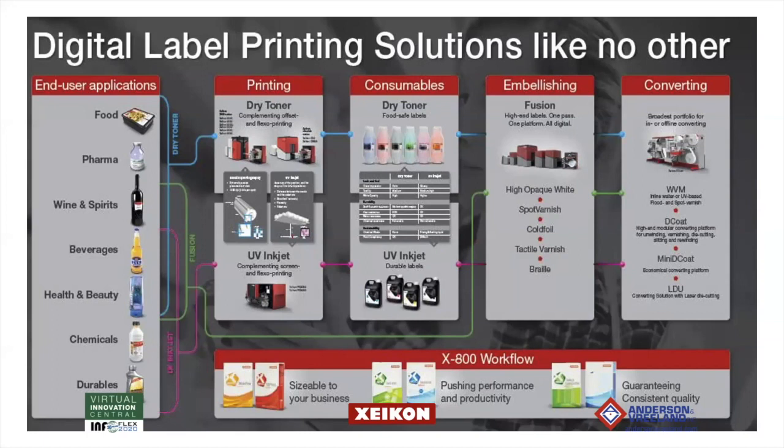If we want to have embellishments, we can do that. If we want to have converting in line, we can do that also. And obviously all these put together are handled by our workflow or software and color management. So whether it's dry toner or UV inkjet, whether you add another asset later on in life, you can still use the same workflow and color management to control it.